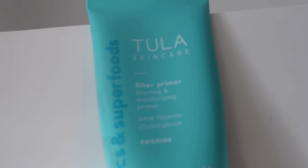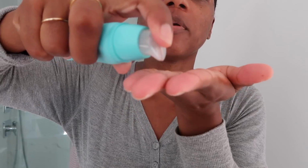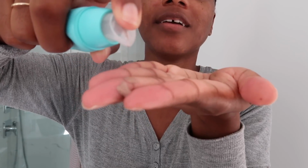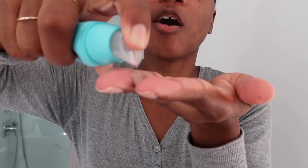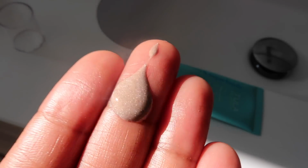I'm gonna go ahead and go in with some filter primer, which is a blurring moisturizing primer. It's gonna just amplify my skin so that my makeup sits nice and light. So it has a little pump. You see? Can you see? There's like sparkles in there almost. It's really cool. And this is probably why it's called Cosmos, which is really, really neat. It's nice and light. Oh, so moisturizing too, but not too heavy, like it's gonna be oily or anything.